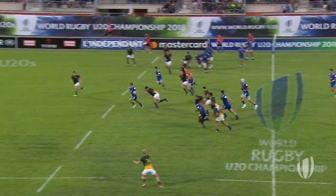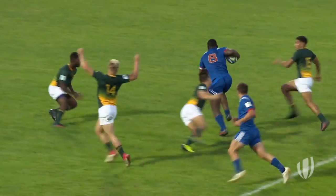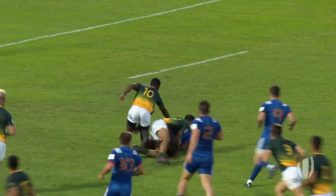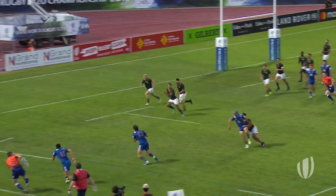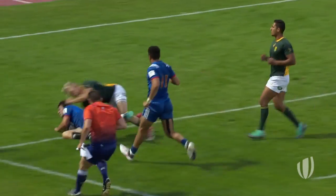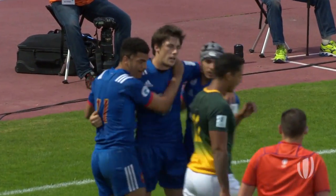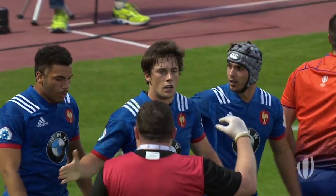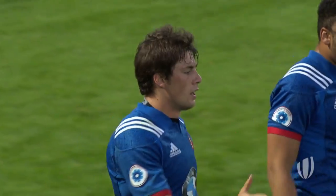The look and then the go from Carbonell. Carbonell, well, the only player with him is Joseph. He straightens. Oh, Jordan Joseph. Seven short. Cobble gets there. Numbers to burn again. Quick hands. Oh, that is beautiful! Forwards and backs combining, and France are putting on a clinic in Narbonne.